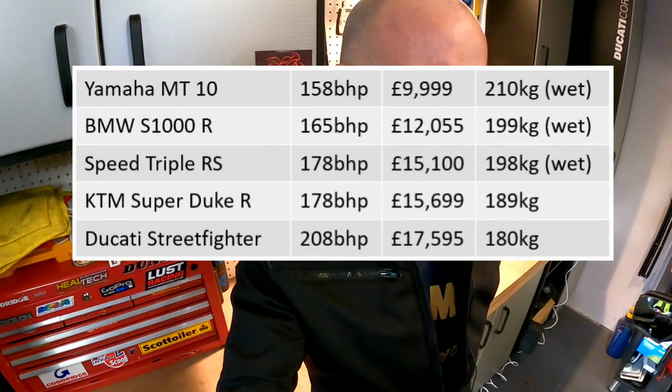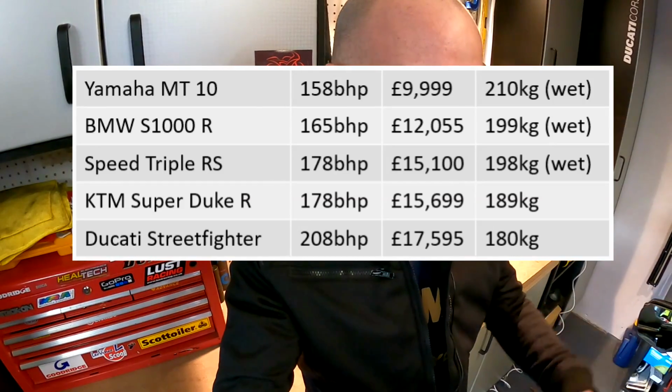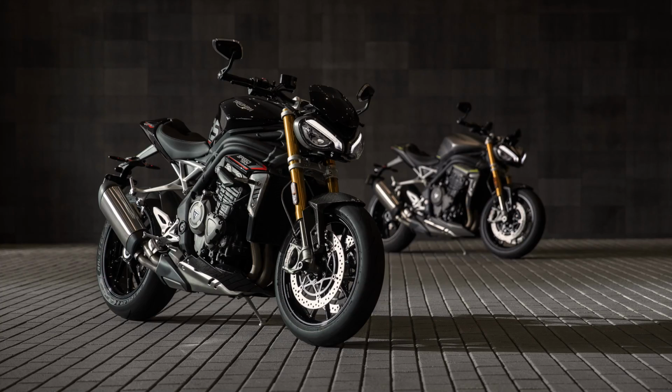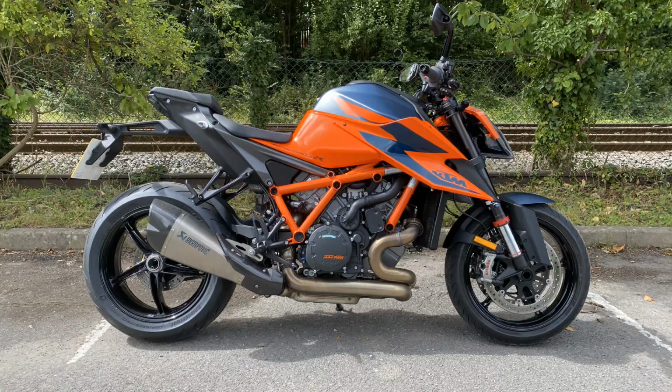Alrighty, so what I've done here is I've compared it and ranked it in sort of price order against the Yamaha MT-10, the BMW S1000R, the Speed Triple RS, the KTM SuperDuke R and the Ducati Streetfighter. What I have done is forgotten to put the Aprilia Tuono on here.